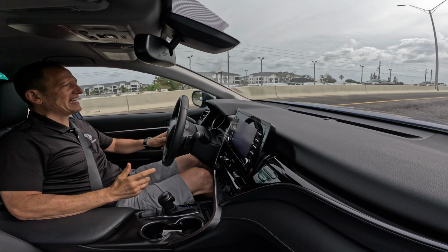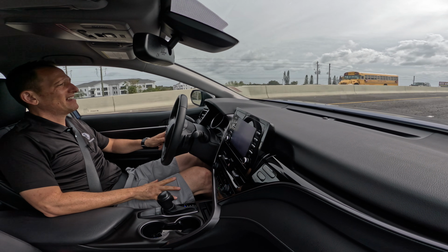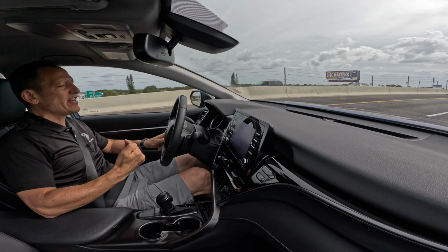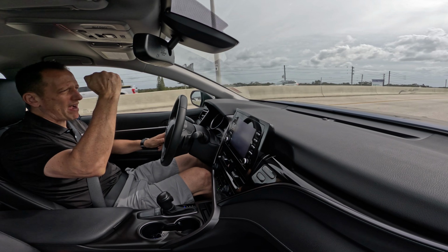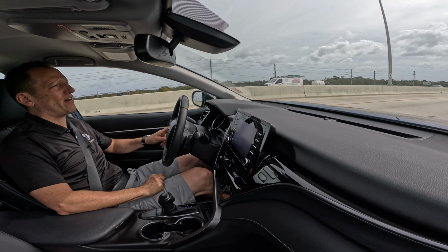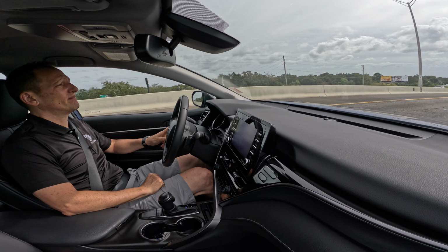The way everything is laid out, it makes sense. You got plenty of storage space. And remember, the real benefit of a sedan over an SUV is you have the lower center of gravity. So this car is gonna ride better, and it's gonna handle a lot better than an SUV.